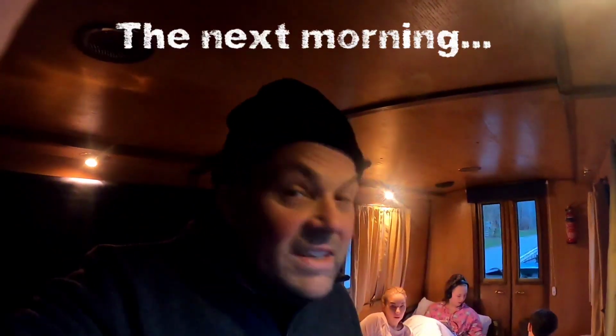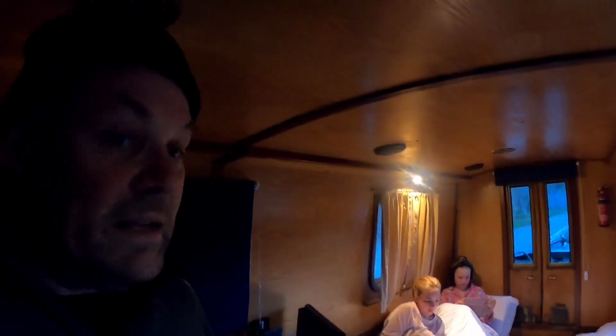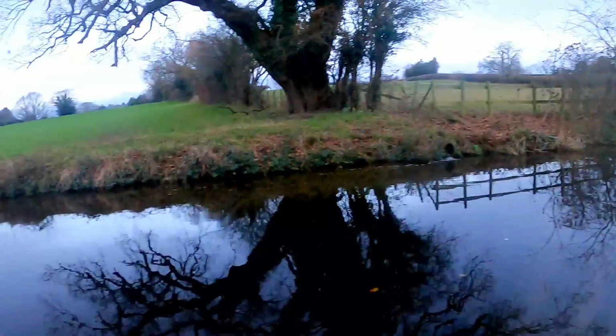So it's early morning on our first morning on the Narrowboat. It's about 8:15 in the morning. We had a little issue last night with the boiler on board, with the central heating going out at about, I don't know, maybe 2-3 o'clock in the morning. So it was bitterly cold.